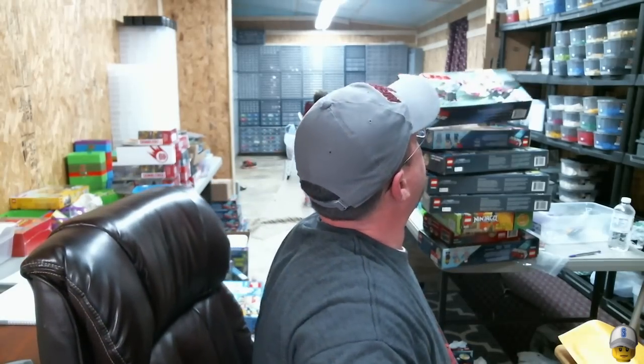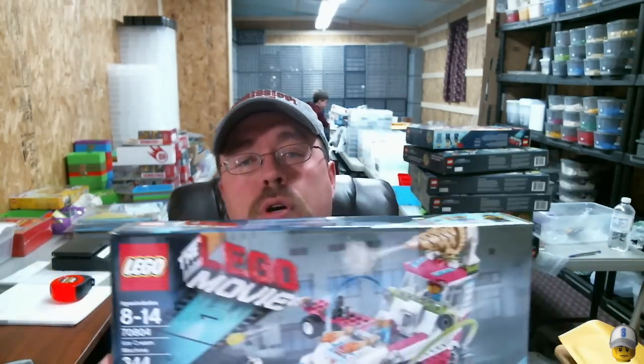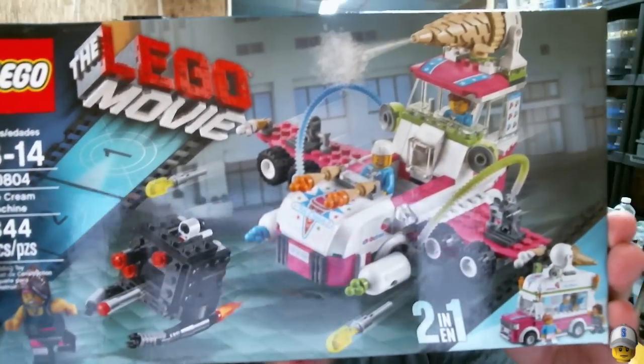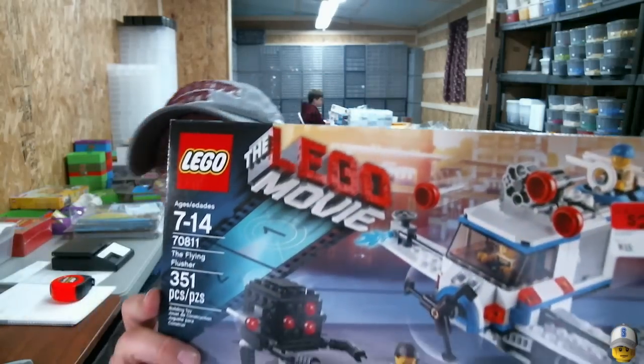So here, let me show you what I picked up. Let's see here. Here's the other one at the bottom of the stack. I'm not going to dig down right now and get it, but I got two of the ice cream machine. Walmart had them on sale for $21. Picked up one of the flying plusher.